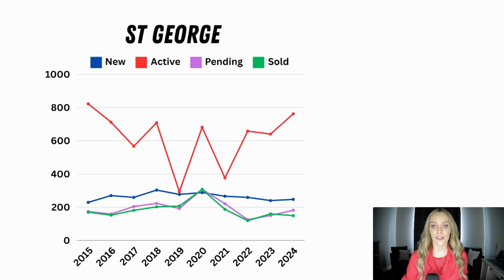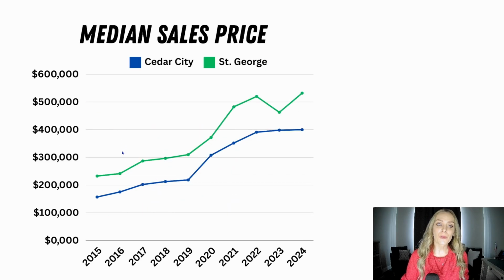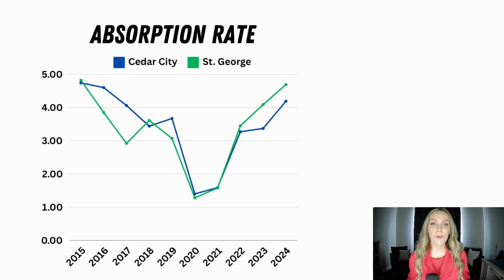Again, I put this graph on here so that you can see how it compares over the last 10 years. You can see very comparable as far as our active listings go to between 2015 and 2016. Now, the reason that I bring that up is you can see in St. George, we still had appreciation from 2015 to 2016. Same thing with Cedar City. And we still had appreciation from 2016 to 2017. It's not the crazy appreciation that we saw from 2019 to 2020 or from 2020 to 2021. However, the markets were still appreciating when that monthly supply of housing was very comparable to what it is now.